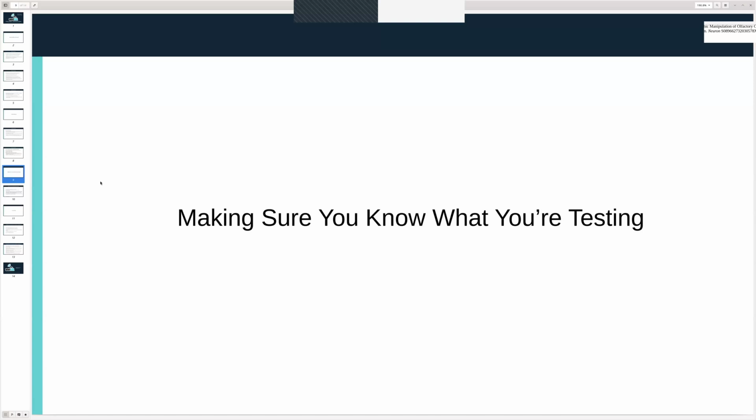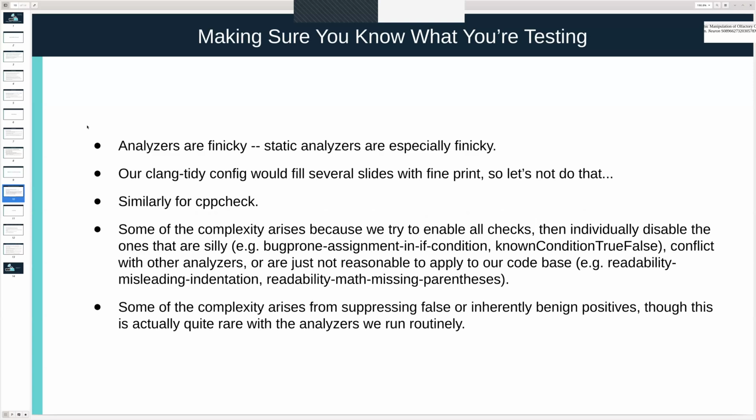One of the tricks with conventional static analyzers is that it's very easy to think that you know what you're testing, but you don't actually have the test coverage that you think you do. Analyzers, static analyzers particularly, are finicky. Our configuration for Clang Tidy and for CPPcheck, and honestly for the sanitizers also, is extremely complicated. It's evolved over the course of many years to make certain that we have everything switched on that can be switched on, and yet we have masked out the tests that give silly results. A lot of these readability tests are just noise for us, and we disable them.